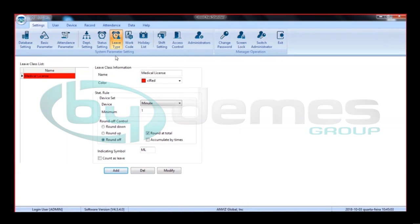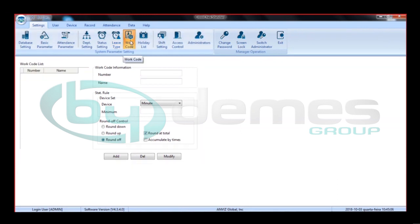Work code is not very used. I will not explain, I just introduce. If an employee has more than one shift per day and one shift is paid with extra time and the other is not, for example, I can put some work codes for the same user. Then for the first shift he uses the first work code, and for the second shift he uses the second work code. You can put this in the screen of the device. I will not configure this now because it's not very used, but if you need to use this, maybe I can prepare a tutorial later for you guys.